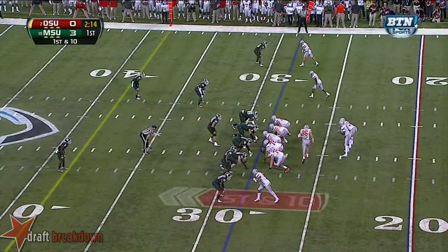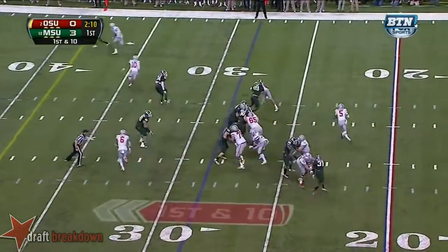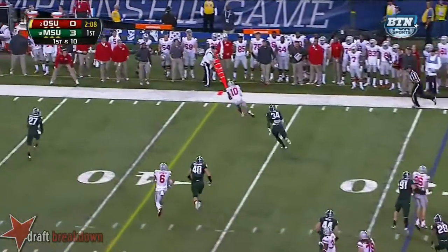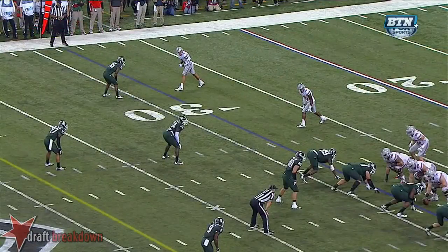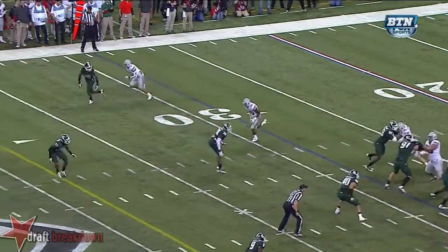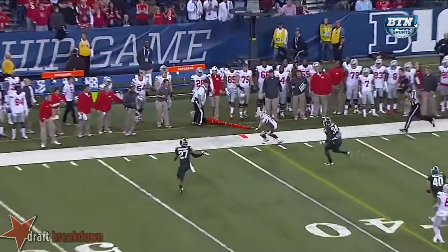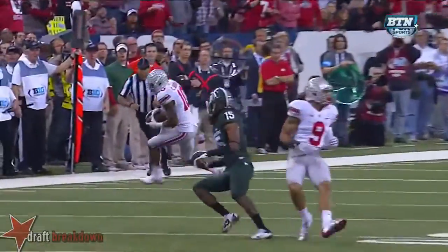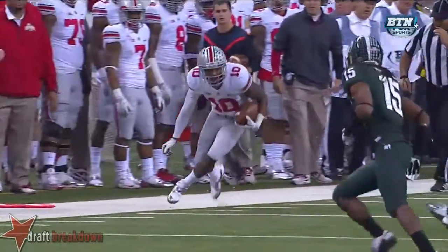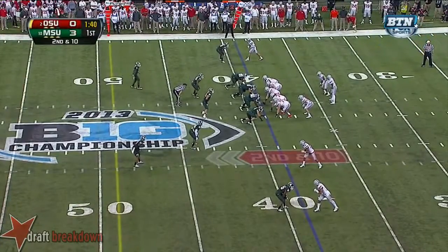Second drive for Ohio State. Miller pulls it out, sprints out of the pocket, throws on the run, and he's got Philly Brown. Getting it right. Watch Brown run the out route here, and he gets hit right in stride by Miller. Well thrown football. Dances on the sideline, still in bounds when the first contact from Michigan State occurs. Second and 10 now for the Buckeyes at their own 39.